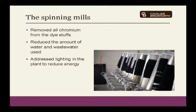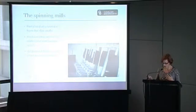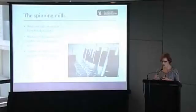Same with our spinning mills. We have one in Wanganui and one again at Awatoto in Napier, and that's where we take the scoured wool, we dye it, and then we spin it into yarn to send to our plant in Auckland. And we've removed all the nasty chromium from our dye stuffs, we've reduced the amount of water and wastewater, and again looked at lighting. We haven't yet got to the point of using vegetable dyes. They just won't stack up in terms of resilience and staying. So we have taken certainly the nasty stuff out, but we haven't quite got to the vegetable dye area.